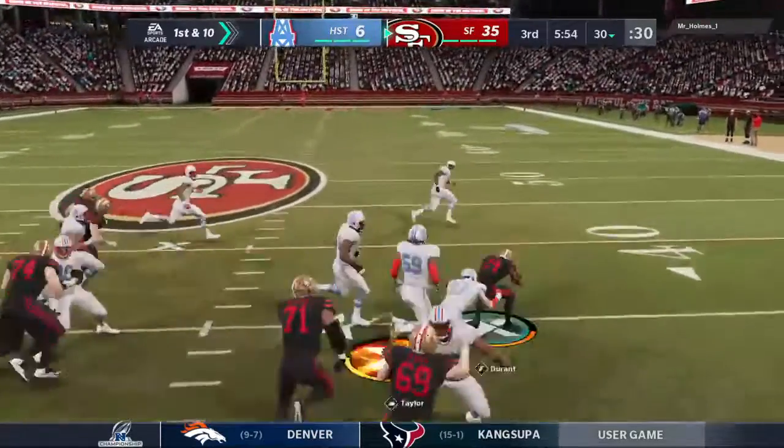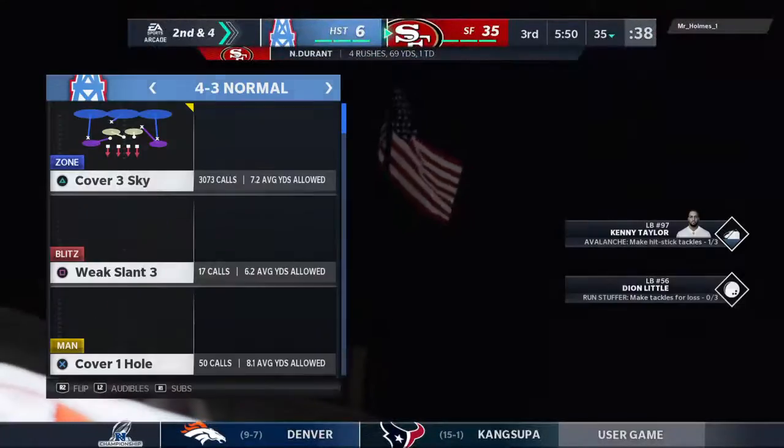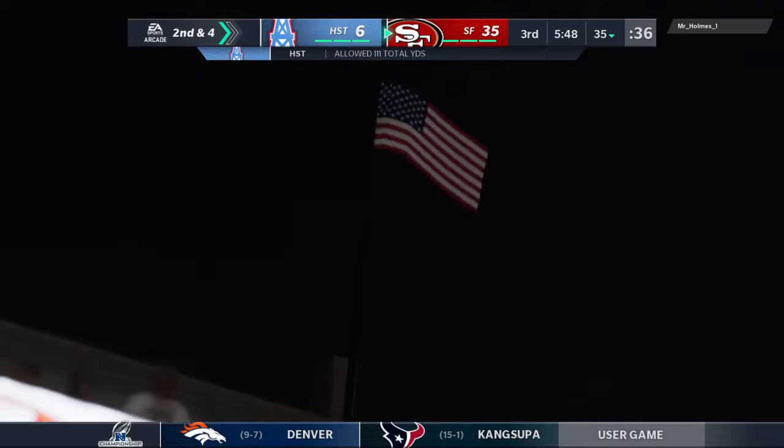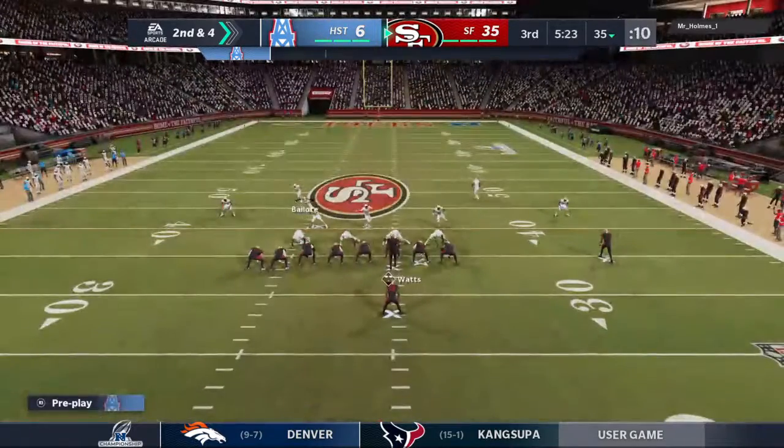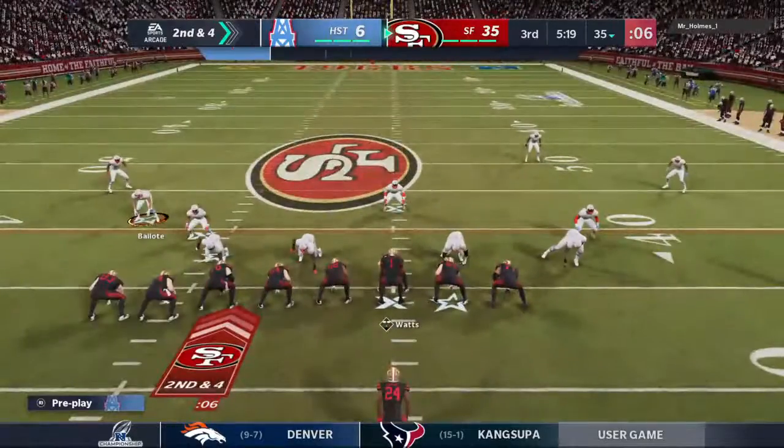And just think of what it's like now on the sideline, because when you score a touchdown, you have to go over and look at the tablet and see what you did on the last drive. When you scored points, it's a whole lot better view than when you're trying to figure out how to fix things there. 2nd and 4.